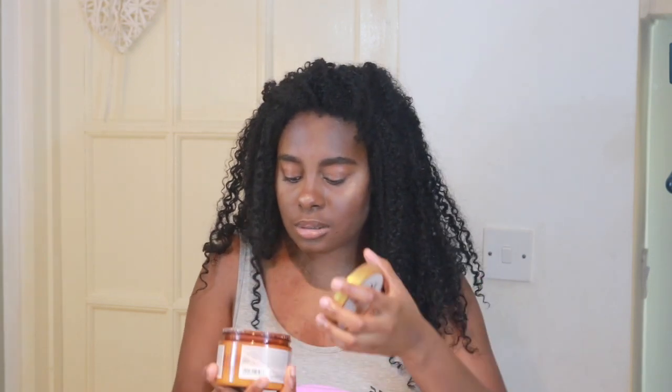I don't know, maybe these two together are a really good combination, but this actually felt moisturizing and creamy on the hands. At first I was worried because it had a cream texture. Don't get me wrong, it looks thick, but there are products that look thick but they're not really thick. I was kind of worried that this would be that. But this was so moisturizing. It clumps your curls so well together.